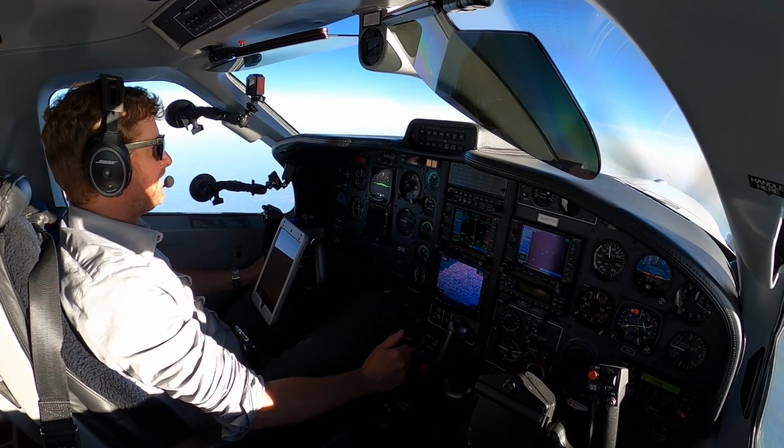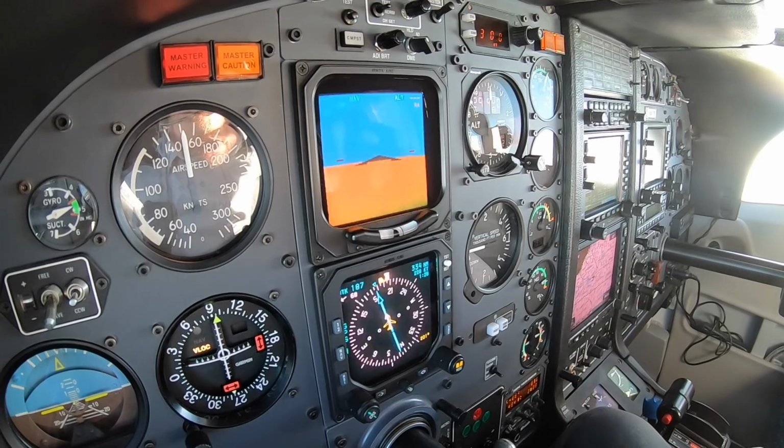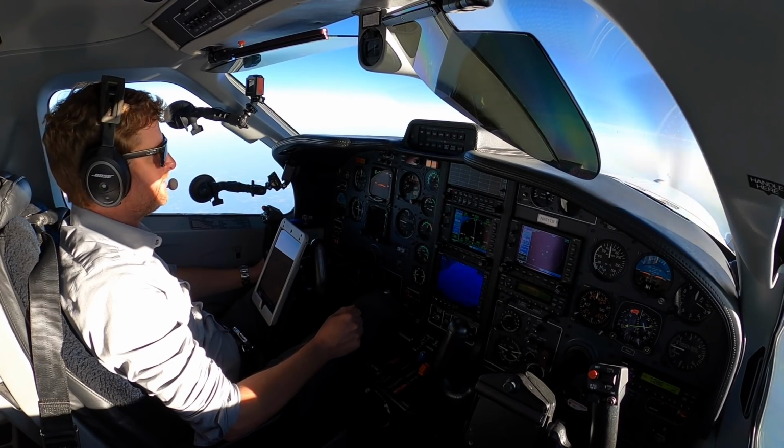Now we're just going to let the airspeed build up as far as it'll get here, now that the airplane is planed out. Once that happens, we'll pull the prop RPM back to 1900, and that'll give us a nice ambient sound here in the cabin.